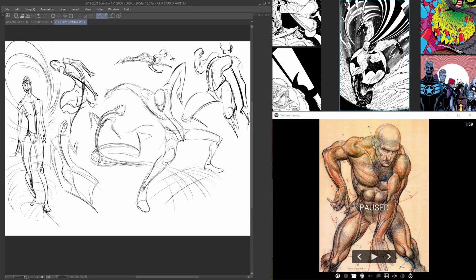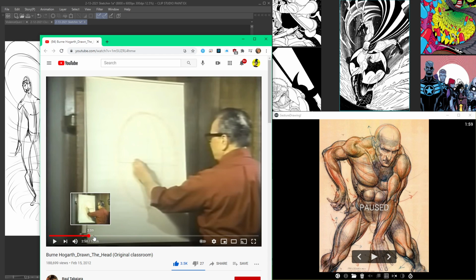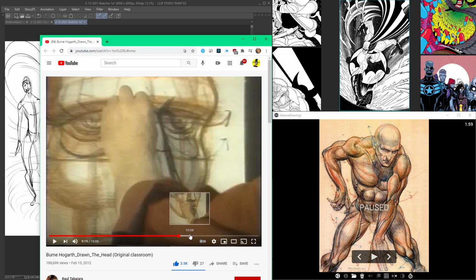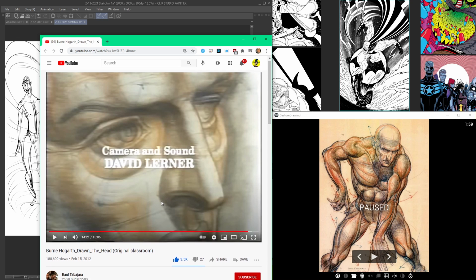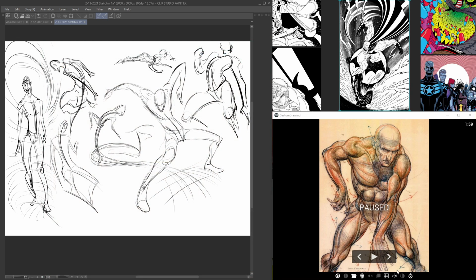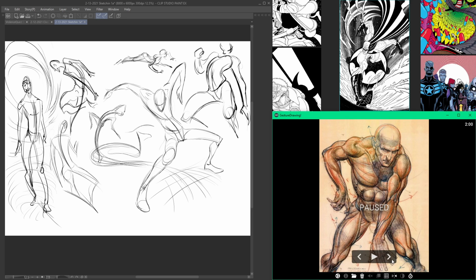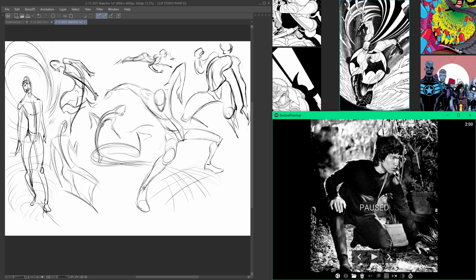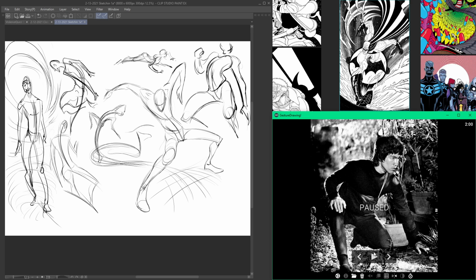But the other thing is that I'll mention more in detail Bern Hogarth, but here's Bern Hogarth doing a head drawing demonstration, so you can see what his teaching style was like. I think this illustration actually went into one of his books too. Today we're combining a little bit of Bern Hogarth, a little bit of Trad Moore, a little bit of Mike Matisse, although he's not featured on here, but I'll maybe bring him up later, and quite a lot of Bruce Lee, because Bruce Lee is a walking anatomy sculpture.